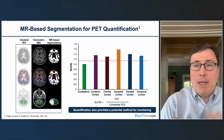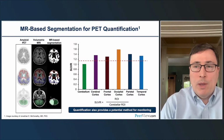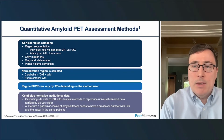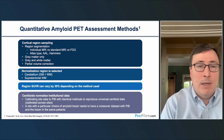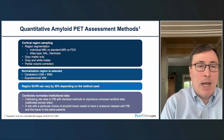And so you can see how you might use this in a routine clinical workflow to provide not only the qualitative visual assessment of the PET, but also information about areas where atrophy has occurred, as well as quantitation of the SUVR or Centiloid. Because SUVR assessment is useful, but not standardized. And that is one of the challenges in the field in terms of using quantitative amyloid PET across the country and across the world, is how to do it and how to get the same results at different centers that have different scanners using different amyloid PET tracers.